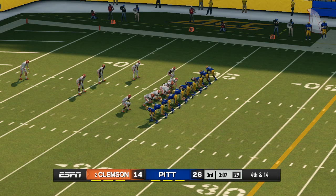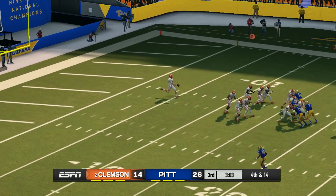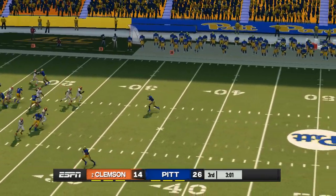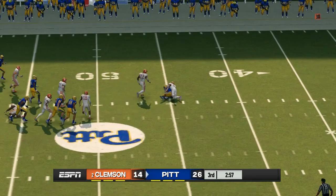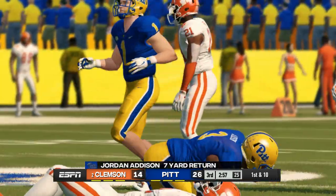They've got 10 guys up. It looks like they're going to try to block this one. He's tackled at the 47-yard line.